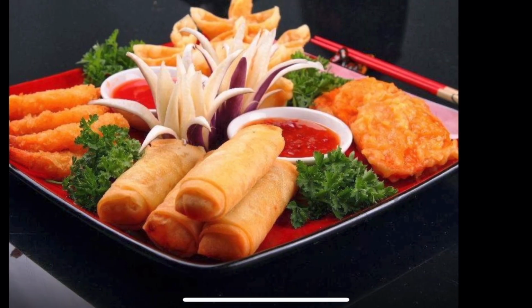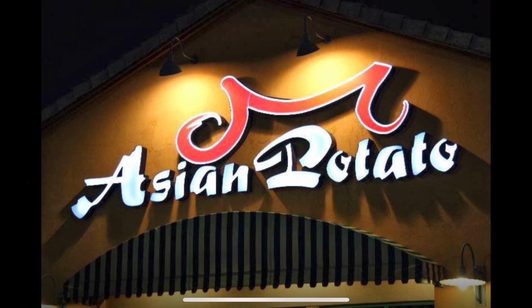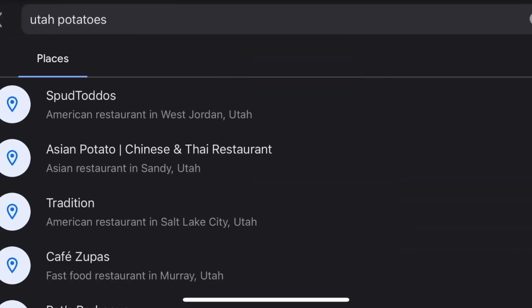You got the rolls. Oh, that's fantastic. Oh my god, they're still attached with the little tails. Little tiddly tails. It's great. Fantastic. All kinds of food popping up. There we go. Asian potato. Very great. Now, is there anything else to take a look at before we move on?